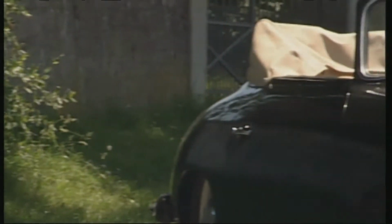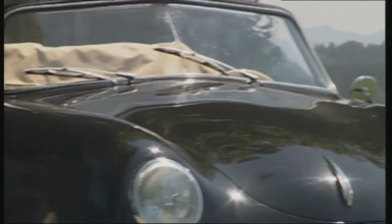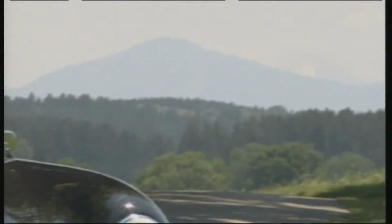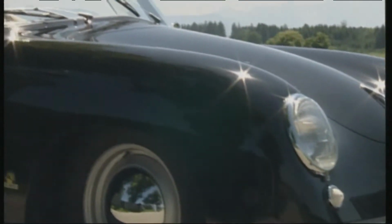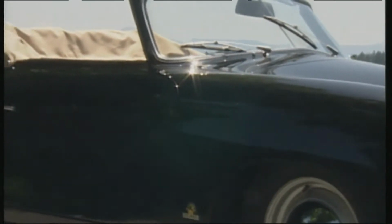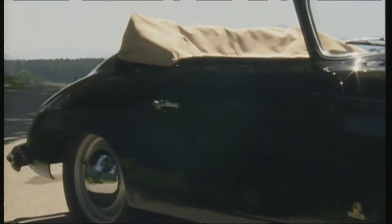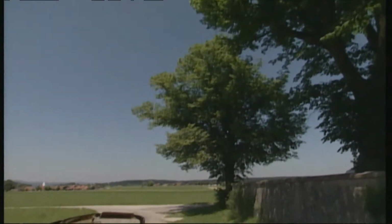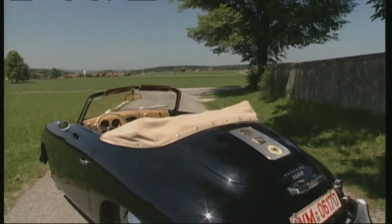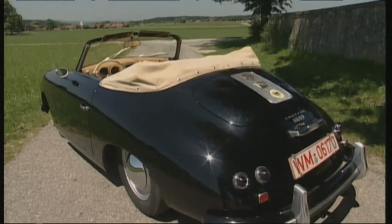These cars were assembled from 1949 in Stuttgart, in primitive conditions by today's standards. The first models had 1,100cc engines with 40 horsepower. The output was increased bit by bit until it reached 70 horsepower in the 1500 Super. That made the lightweight 356 at barely 830 kilos a serious sports car which achieved countless victories, even against rivals with more horsepower.